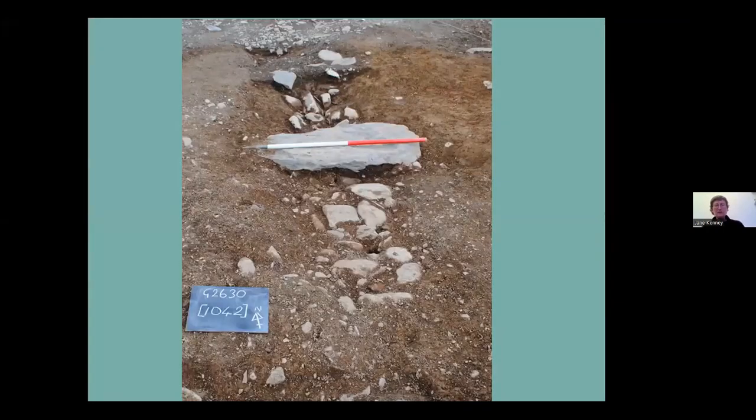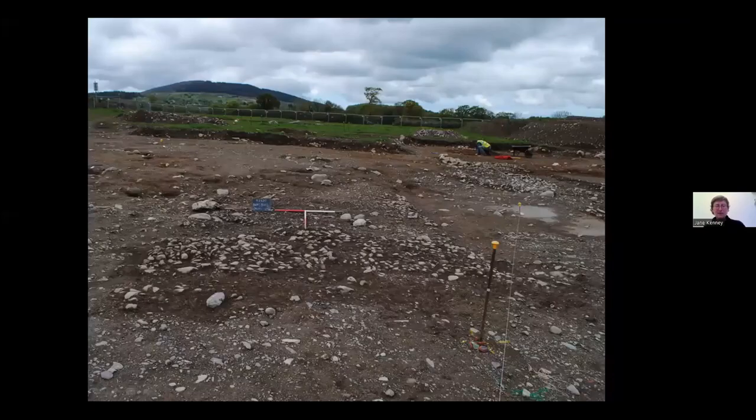The rest of it really was just defined by drains running underneath the building, including this one with this slab over the top. But round the back of the building, there was a whole area of cobbling with actually a couple of phases of cobbling. So this is sort of a farmyard around the back of the outbuildings.